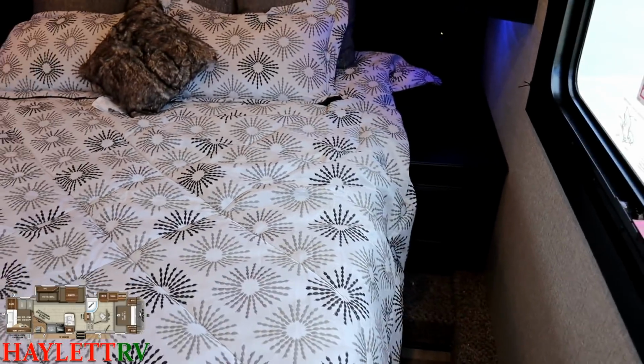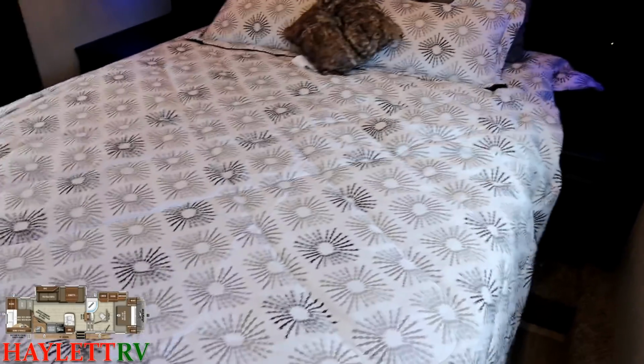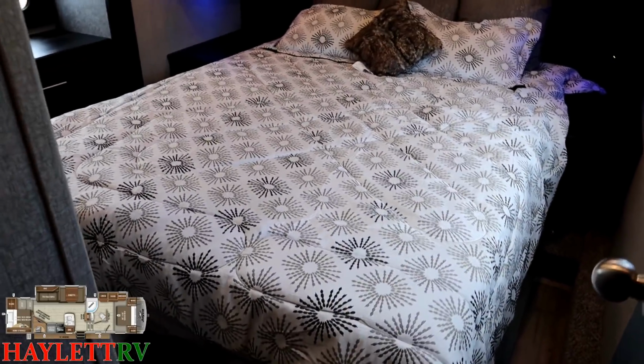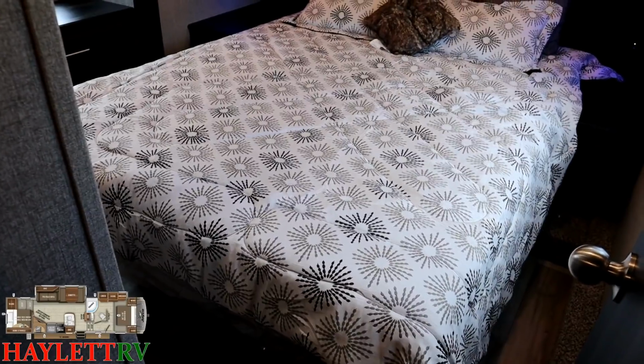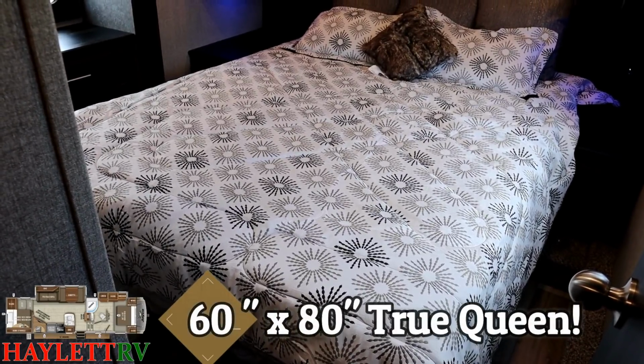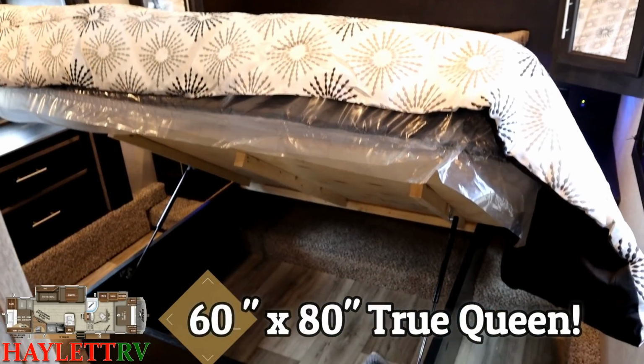Super, super CPAP friendly side stands as well. And those are good for a lot of different reasons, more than just sleep apnea. There's a lot of people with various pulmonary issues that find a lot of benefit from them. 60 by 80, true queen. And if we take a look below that, you can see that there is plenty of storage there.